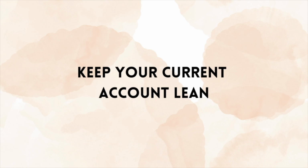Keep your current account lean. If you are someone who, like me, struggles with impulsive spending, then it can help to keep the amount in your current account very low. My income really fluctuates a lot from month to month, and some months I may receive a lot more than normal and some months a lot less.